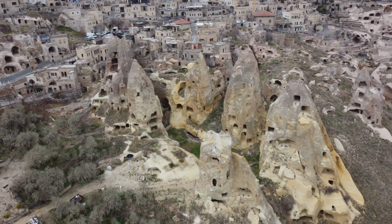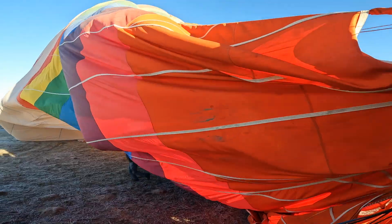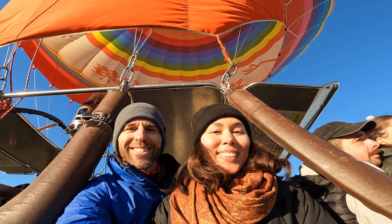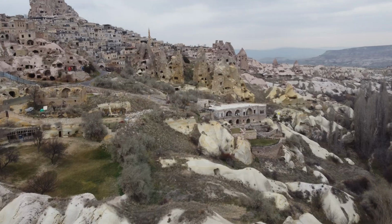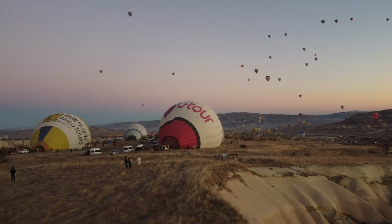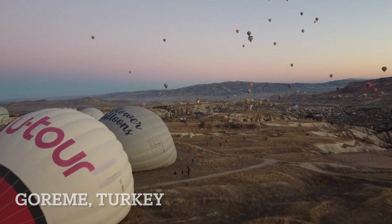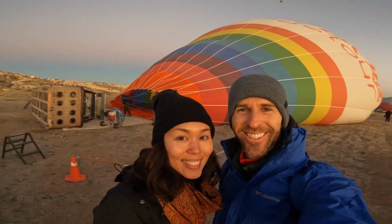The most famous activity in Cappadocia is the hot air balloons. After visiting several tourist offices, we were able to get a price about 1/3 the normal high season price of $200, so we had to go for it. It is about 20 minutes before sunrise here. All the hot air balloons are starting to fill up and some are starting to take off into the cold morning air here right outside of Goreme.